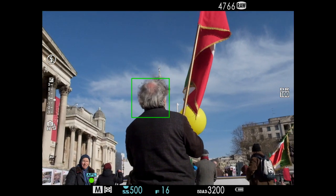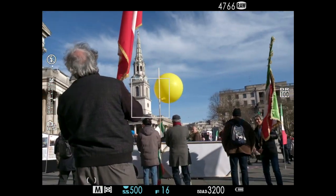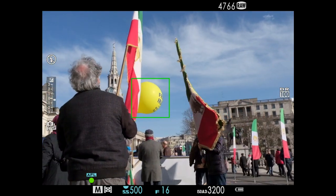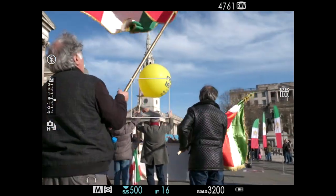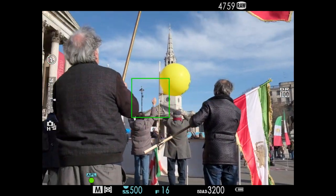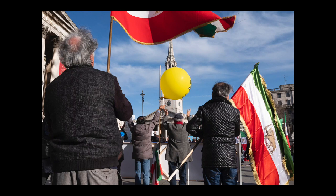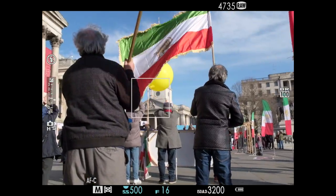That's nice. And that blue sky is a gift, isn't it, with the flag and the yellow ball. I like this guy's textured jacket here, that's rather good. And there's a ball in between, look. Now they're waving their flags rather nicely. That's nice.